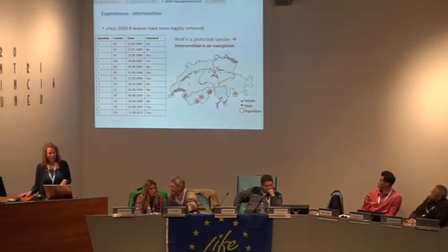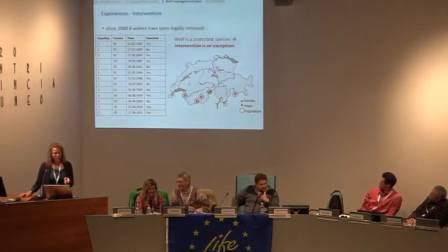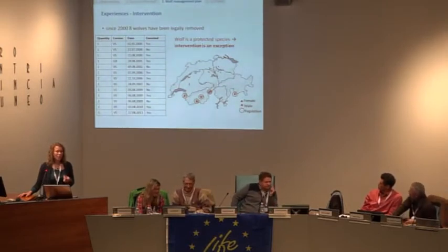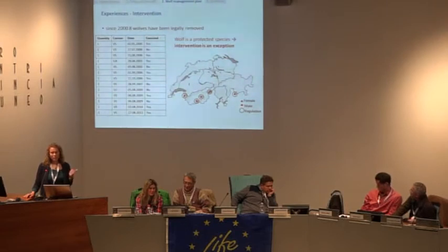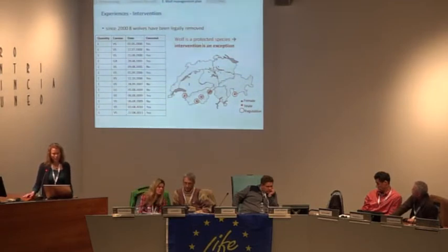And also, you can see basically the cases. We've had more than 8 applications for wolf removal, most of them in the Valais. This has several reasons, one of them being definitely also because the Valais was the first canton to have wolves and is the area where wolves enter Switzerland the most. And in some of the cases, even if we gave the permits to shoot the wolf, not always was it killed, because it's basically very difficult in some areas to actually find the wolf and legally remove it.